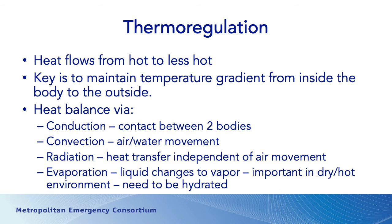The third way of maintaining balance in our body is by radiation. That's where we give off heat into another area, which is generally the air, but there's no air movement to cause convection. So basically we're sitting still, there's no air movement across us, and we're just giving off heat from our body into the air, with the understanding that the air temperature is cooler than our body temperature.